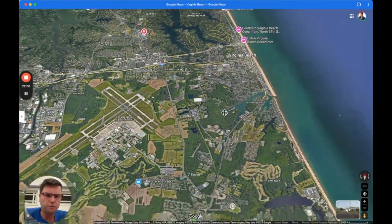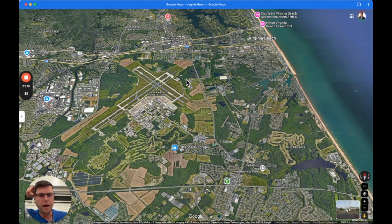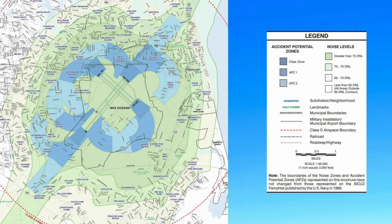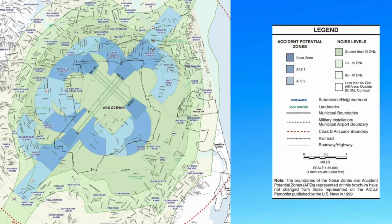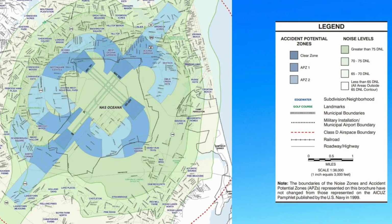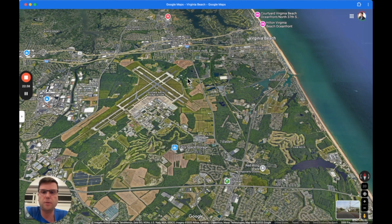All right, let's zoom out. We're going to keep heading south. There's Oceana there, so just kind of get your bearings where we're at. We're east of Oceana Naval Base. I will tell you, if you're looking at houses around Oceana or really anywhere in Virginia Beach, you want to make sure you take a look at the AICUZ map. If you've seen any of my other videos, you know I've spoken about it. What that map shows is where the crash zones and overall noise zones are for the military installations in both Virginia Beach and Chesapeake.